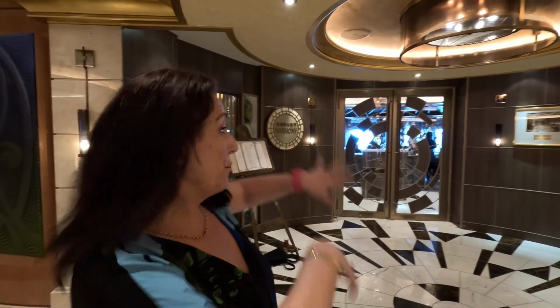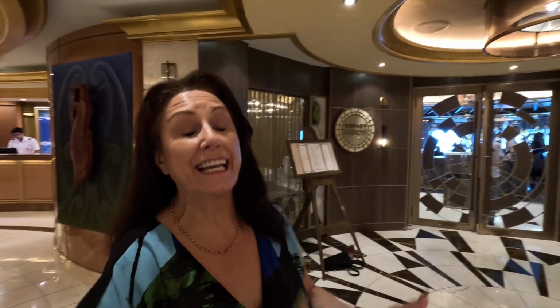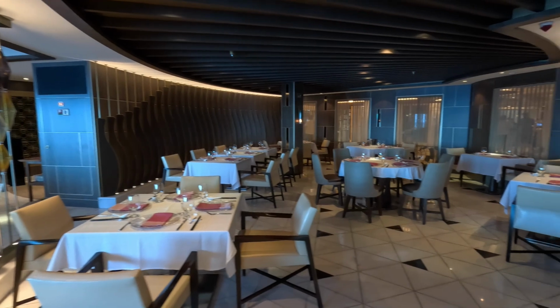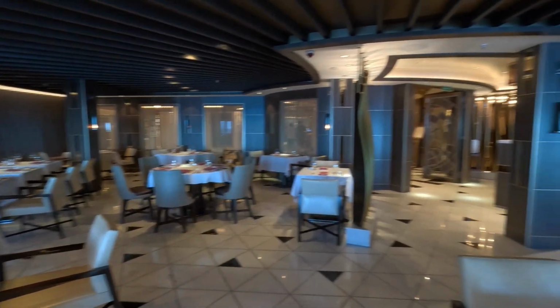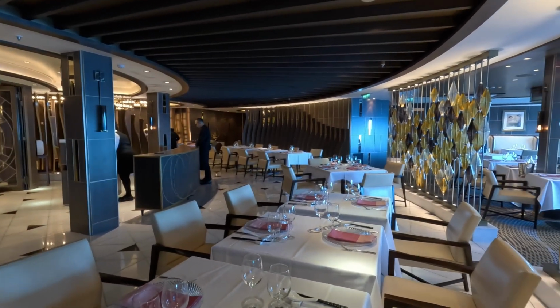What have we got here? Here is the Harmony Restaurant. This is a specialty restaurant offering Chinese and Oriental foods. Looks absolutely spectacular. It's another restaurant that is against the windows. Again, I love the ones where they have the windows. We will go in there, but we can't at the moment because there's something going on. So we will go in there and we'll put some footage in there as well. This is the Harmony Restaurant, the Chinese restaurant. This is a specialty restaurant, and you do pay extra for this.